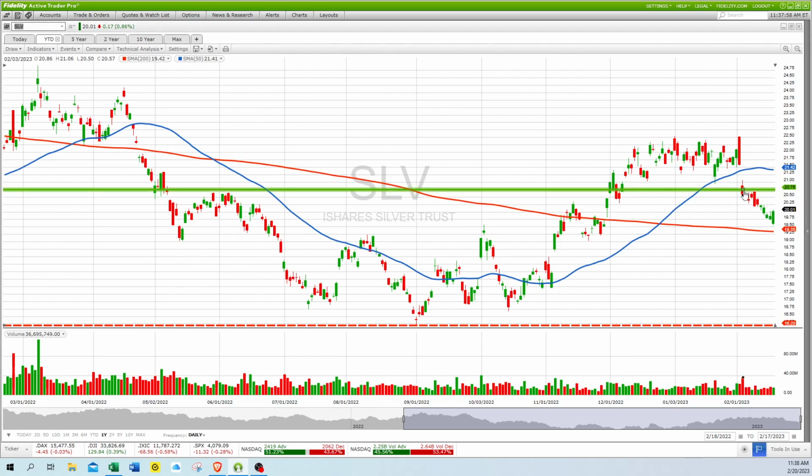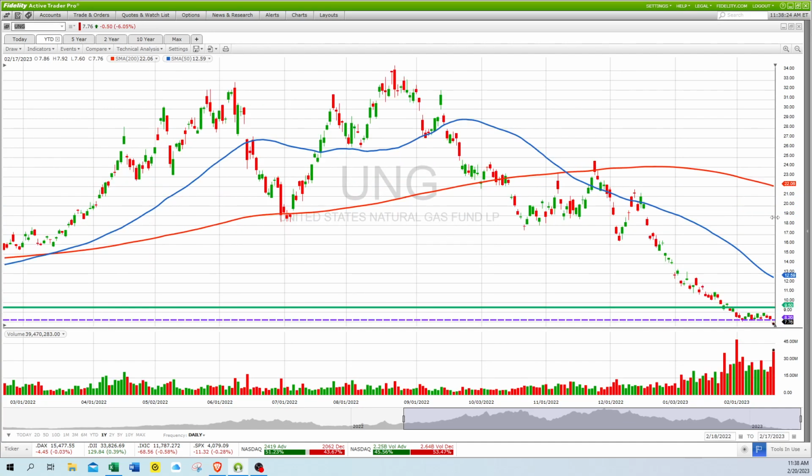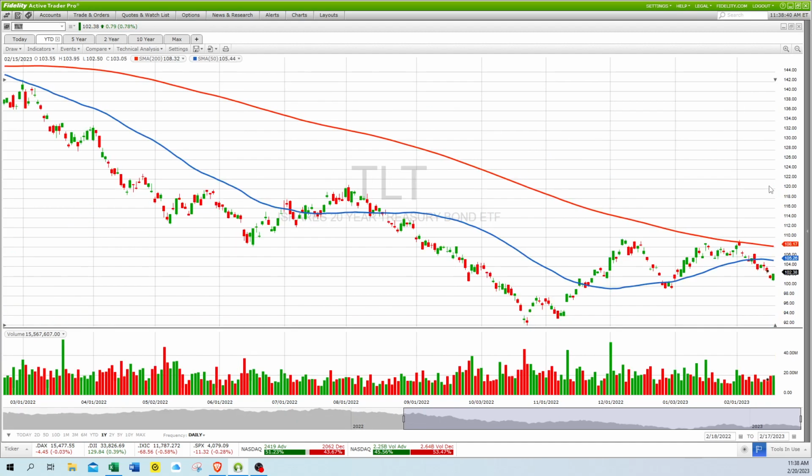And then last but not least, let's look at what was weak from last week to see if it got even weaker. Well, we had USO, which is the United States Oil Fund, or oil and gas prices, and that got weaker. It was below its 200-day, and now it's below its 50-day. So weak got weaker, and strong didn't get too much stronger. The other one, which is totally in a bear market, is the UNG, which is the United States Natural Gas Fund, or gas prices. Now, if we look at TLT, it's not one we trade, but it's 20-year treasury bonds. You can see it's pulling back as well.